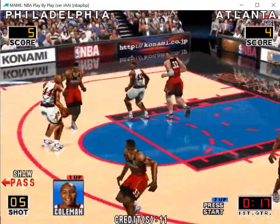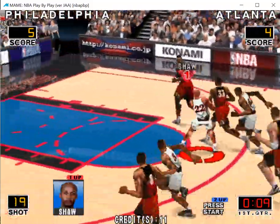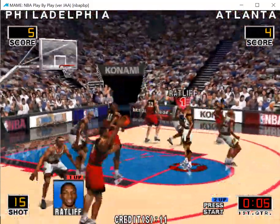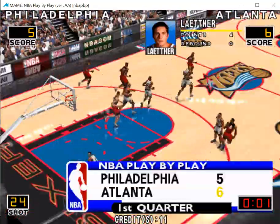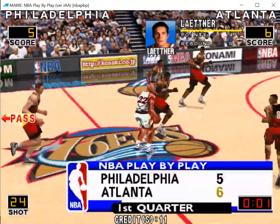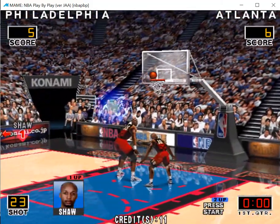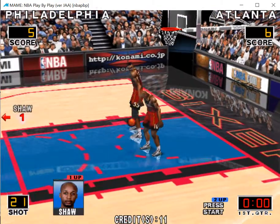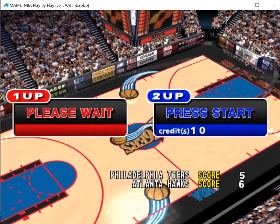Shot clock down to five. Four. Ball is blocked by Mutombo. Turnover by Atlanta. Corbin from Leitner. Ahead to Snows the paint and slams it in. Leitner gives Atlanta a lead. Final shot. End of the first quarter. Please continue.